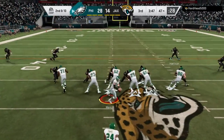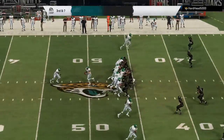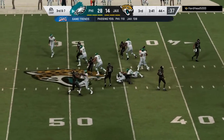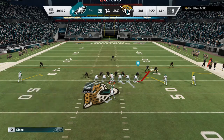So after the incompletion on first, now second and 10. Third quarter and you've got the lead. You're not ready to go into that four-minute offense to close the game out, but a running game can really benefit your team right now. And the line to gain here is the 37 on third down.